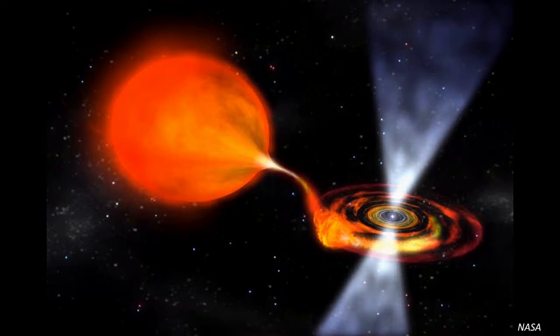The first of these binary X-ray pulsars, which eventually totally consume their companion, was discovered in 1988 and was given the rather fitting name of the Black Widow pulsar. It's located roughly 6,500 light-years from the Earth. It orbits with a brown dwarf or a super-Jupiter companion. The pulsar and its companion rotate around each other every 9.2 hours.